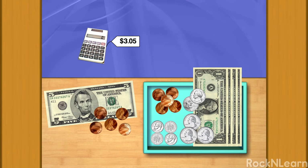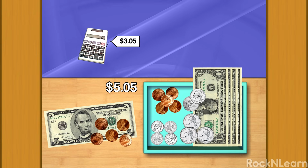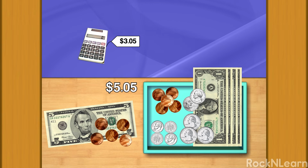Okay, the amount they gave us is $5.05, or 505. Here is another tip for making change. Look at the amount of money the customer gives you. If the coin part of what they give you is greater than or equal to the coin part of the price, make change for the coin part first. Then make change for the dollar part.